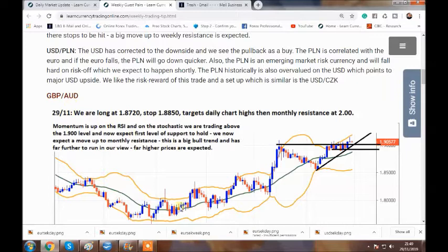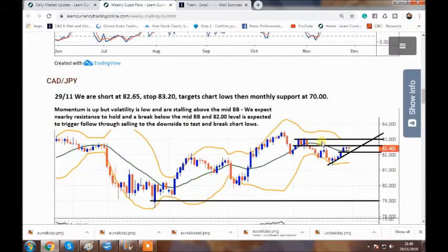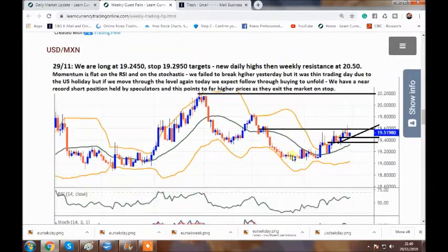GBP AUD, this is a massive move up for us, about 1,000 pip move, of which we got around 750 pips at the minute. We're up just a couple of hundred pips in this one, just over 200, but broken out, so we're looking for a move up to 2, so plenty of upside. CAD JPY is just around about where we entered it. We're looking for a big breakdown.